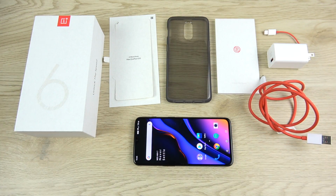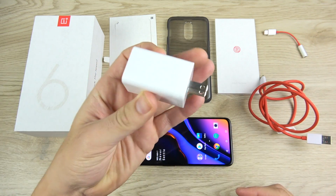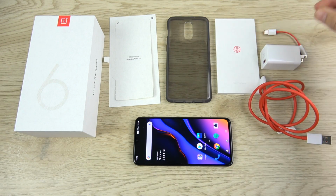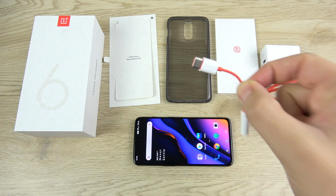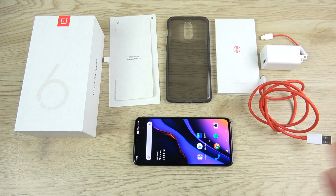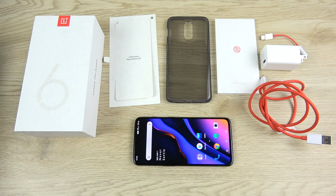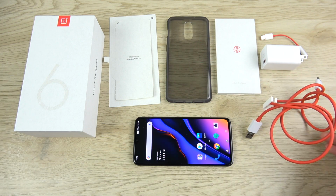And with a OnePlus device, accessories are not going to be available everywhere. Dash charger, although the OnePlus 6T doesn't support wireless charging, that is a fast charger. An included dongle, you don't have to buy this separately, but you lose your 3.5 millimeter headset jack that you used to have on the prior OnePlus 6, which some people are not going to like about the 6T, but that is there. It's your USB-C cable that goes into the dash charger.